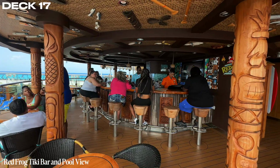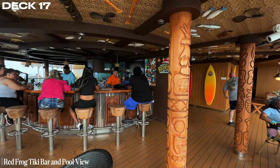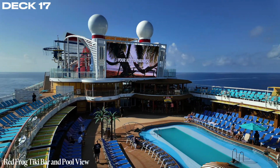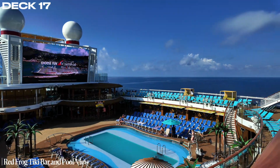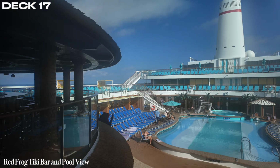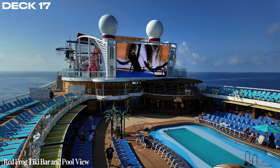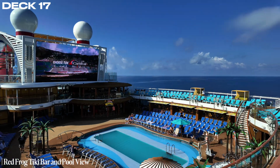Now, this deck also does have space for the younger cruisers like Club O2, Circle C, the warehouse, the arcade. I didn't venture over into those areas just because it's just not my age bracket. And honestly, I forgot. But if you're traveling with teens or kiddos and this is their thing, this is where they're going to be. This is probably where they're going to be hanging out the most. So if you're looking for your kids, just know they're probably going to end up being on deck 17 somewhere, especially if they're into the clubs and meeting friends and doing the hangouts and all the other kind of stuff. But deck 17 keeps it casual, it keeps it tasty, it keeps you connected with all the fun and the sea days, and it's unforgettable.